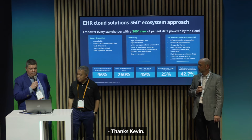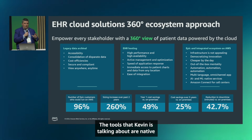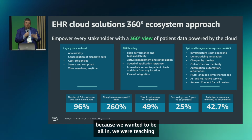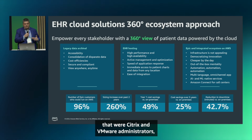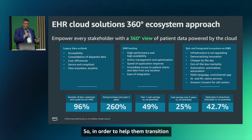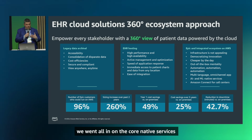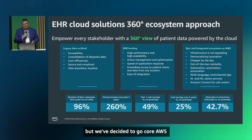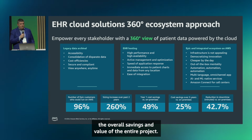Jeremy? Thanks, Kevin. I think it's very important to highlight that the tools Kevin is talking about are native and built in. That was really important to us, because we wanted to be all in. We were teaching people that came from traditional infrastructure, Citrix and VMware administrators, but in the context of healthcare and those applications. In order to help them transition and also give them a new career path, we went all in on the core native services, so everything was well integrated. There are all sorts of abstraction tools out there, but we decided to go core AWS, and that has helped us improve the overall savings and value of the entire project.